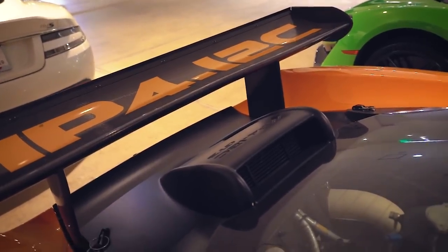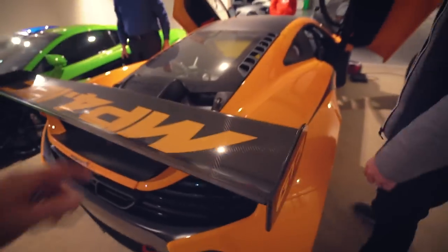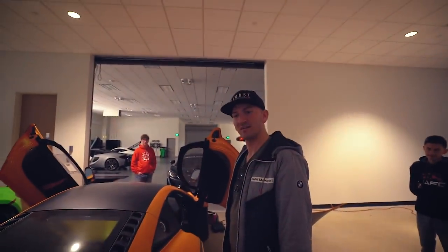Jeez, get a load of the engine. That's not normal looking. A little different than your normal 12C. Yeah, a little. And this scoopy thing is pretty rad. The wing's super bad, all carbon. In fact, this wing looks a lot like Choi's wing, the way that it's got the extra little lip.